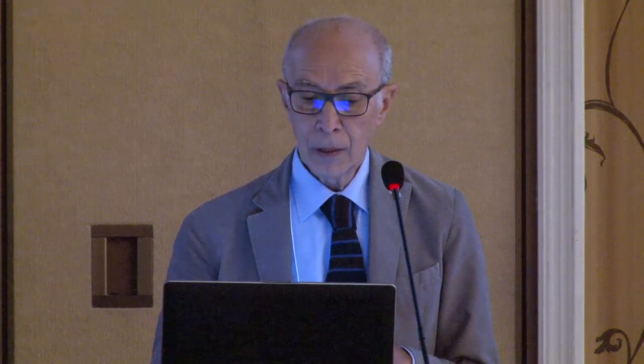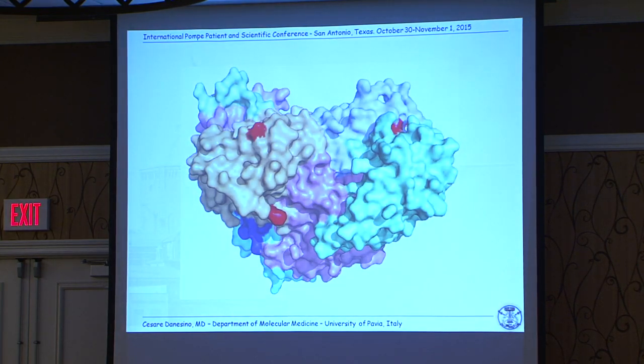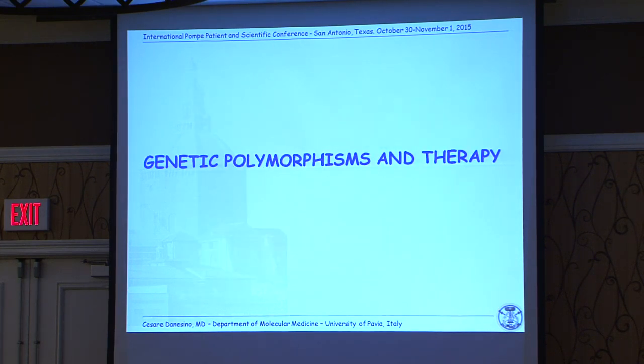And this is a three-dimensional structure of the protein, and if we look at the same problem in a different way, you see the two red spots on the left, you see that these variations are on the surface of the protein. Why am I stressing this point? They are far away from the catalytic site, so they are not relevant for the activity of the protein, but they are on the surface of the protein. And if alpha-glucosidase interacts with other proteins, this interaction is likely to be done on its surface. So we are now trying to understand if these amino acid residues are a point of interaction with any other protein interacting with alpha-glucosidase.